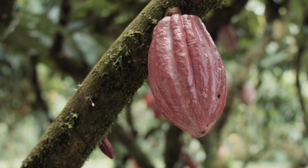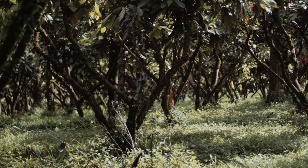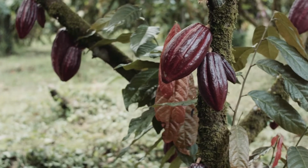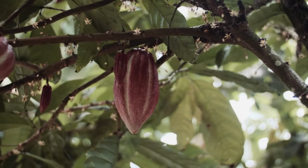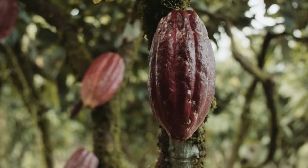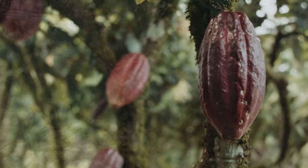The Trinitario cacao that we use is a special hybrid that yields a balanced flavor profile that is complex, fruity, and floral. The cacao plant is unique in that the tree blossoms and fruits simultaneously and can produce year-round.